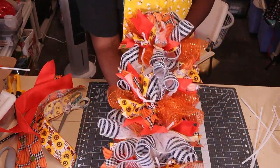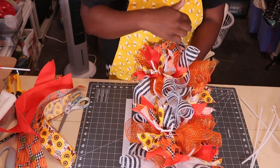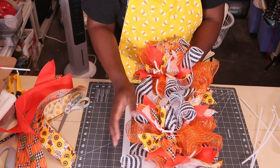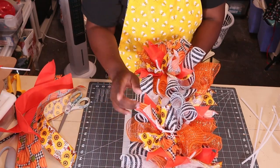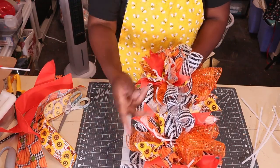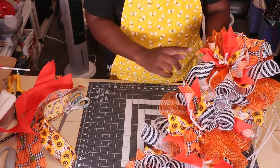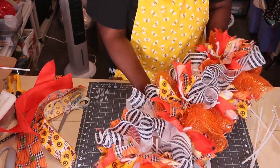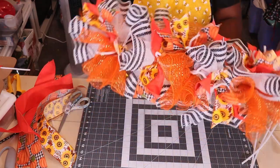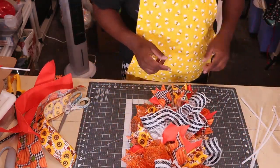Okay, y'all, here it is. I just used 7 of my bundles, and I did the black and white. I bundled that side, the black and white ruffles on one side, and then the solid orange ruffles on the other side, and then the top and the bottom. So I just used 7, every other one. But this is what it's looking like so far. And when I do my ribbon bundles, I mix them up, like I rotate them.